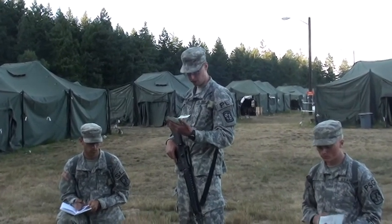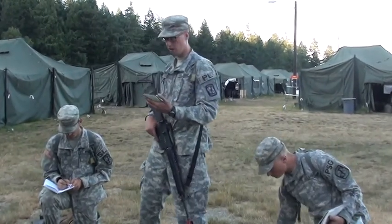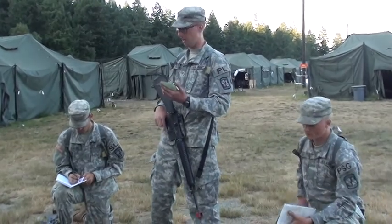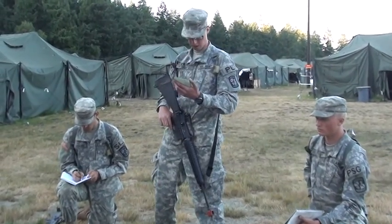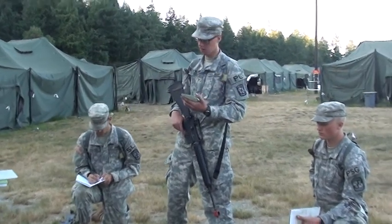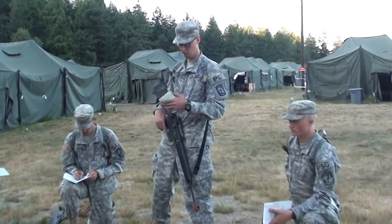All right, command and signal. Location of the commander. The company commander will be located with 5th platoon. I myself will be located in tent number 2. Position of command is myself, the PSG, and then 1st squad leader, 2nd squad leader, 3rd squad leader, and 4th squad leader.